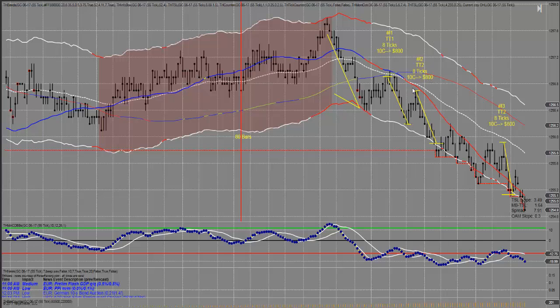Another pullback to the mid band here, another chance to enter. It's an overlapping trend, so we don't want to see too much momentum on the way to the mid band, but there's no momentum dots, so really nice to enter for a second trade, trend trade 2. Market turns on the point and runs to the lower outer band, another $800 with 10 contracts possible here.